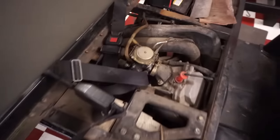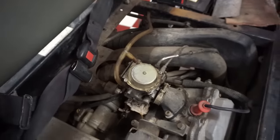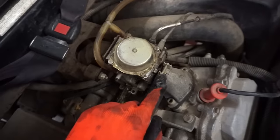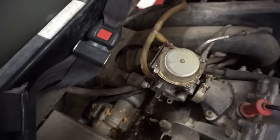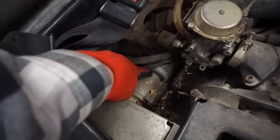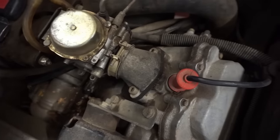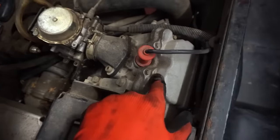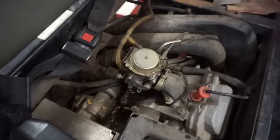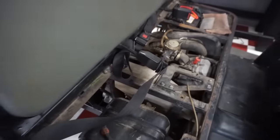Look at where the carb is on this thing. Right out in the open. That's so easy to clean out. Take that bolt off right there, take these two off and you're good to go. That's so nice. The starter is right there. The spark plug is right here. Oh man, that's super easy to work on. And the valves are right here. So that's really, really nice. Polaris actually did something right. They made it easy to work on. At least the engine part of it.